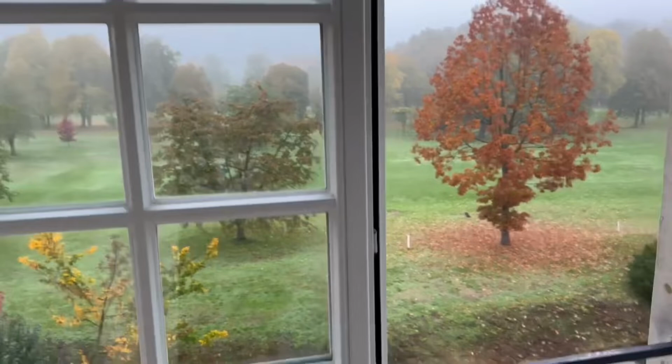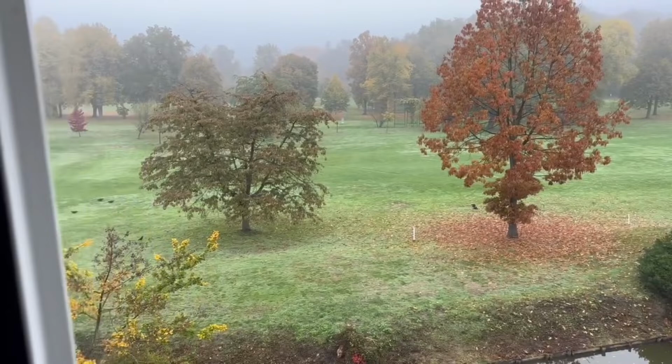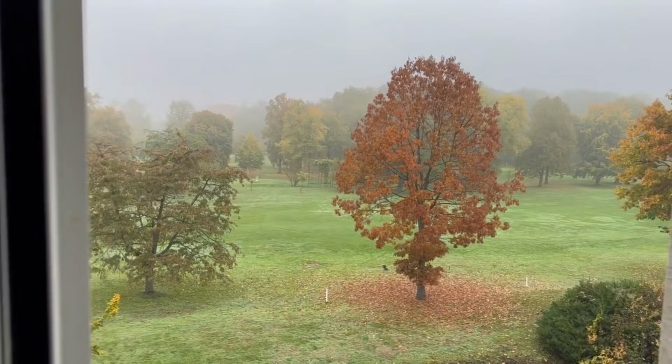This is the room, guys. This is where we're staying. Let's look at the view. See if we can see something here. Look, nice view. Look how misty it is. Autumn day.